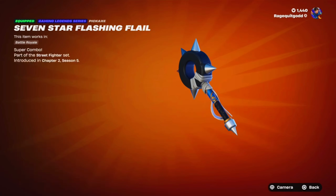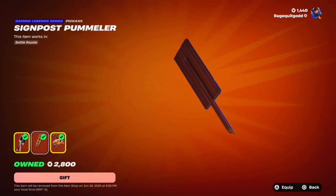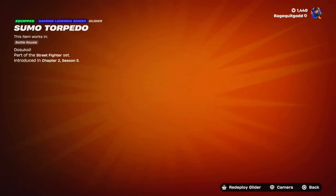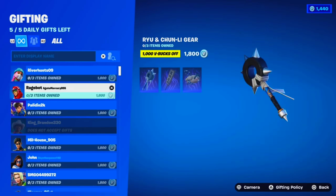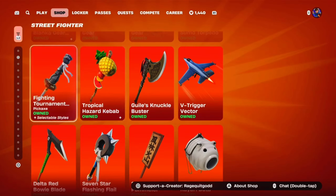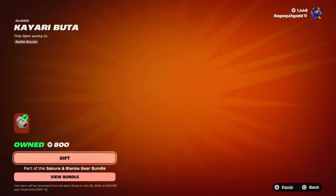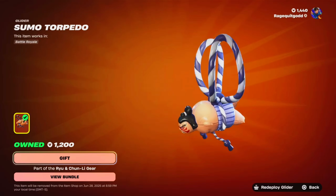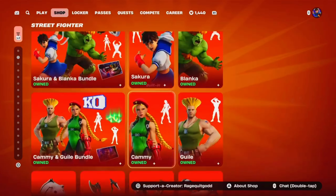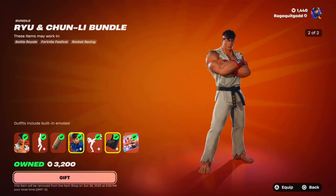We got the 7-star flashing flail, the signpost pummeler, and the sumo torpedo glider. This right here is 1,800 V-Bucks to buy in a bundle, but to buy it separately, you need 800. Oh, not that glider. This one. 1,200. Yep. And all of this stuff is gonna be here until the 28th of June. So get it while you can.